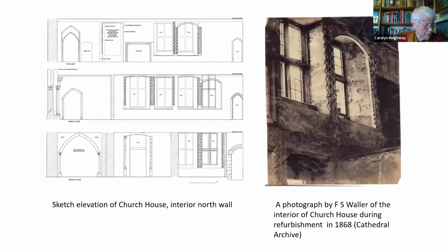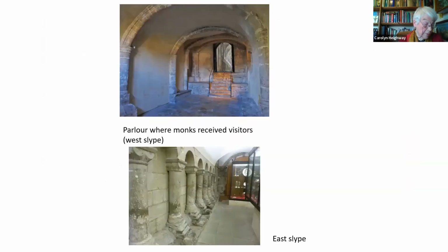Some parts of the windows might be in situ. Church House may actually be a remarkable Norman survival. It needs a very thorough investigation for which we did not have the resources. The other claustral buildings have mostly been rebuilt subsequently, including the famous cloister. The 11th to early 12th century parlour, where the monks could talk to visitors, has survived, as well as the eastern passageway, which is now the treasury.